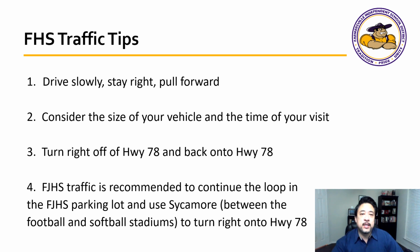Tip number 2, consider the size of your vehicle and the time of your visit. While the new car circle is plenty long, it can feel more narrow and congested than the previous loop. Larger vehicles, the ones that are too big for a standard size garage, for example, or vehicles towing trailers should avoid this car circle at dismissal time by making plans to pick up at other areas, such as across the street or at the FISD Stadium parking lot. Another alternative for larger vehicles is to wait until the majority of car circle traffic is cleared, which is usually by 4:10.